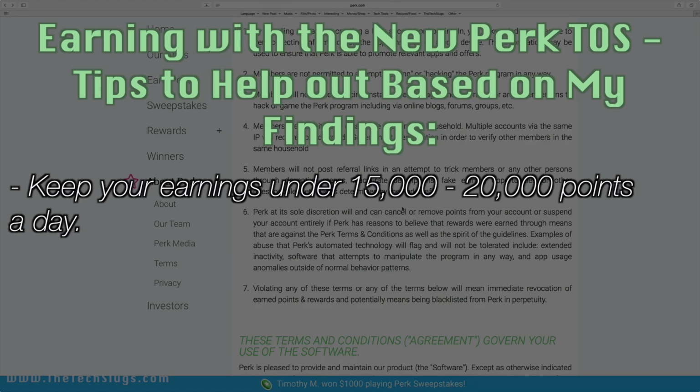And I mean, things go up, things go down, and you're going to be like, wow, things are going so well, I'm going to keep earning more and more, and then, I'll tell you what, you're going to have a problem. So don't be earning too much, and that would be the number that I would say to stay under, because that could be seen as outside of a normal behavior pattern.